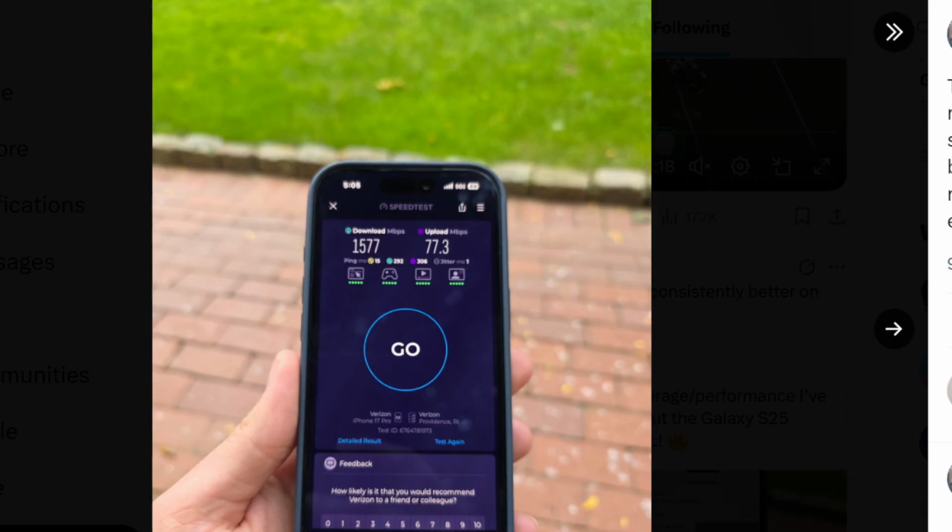Which is really exciting because very typically you have to get a Galaxy S25 Ultra or just the model year Galaxy to get the best antenna and cellular performance on a phone, at least in the United States, right? But he's saying that the mmWave antenna is working great and the signal performance is really good. So almost 1.6 gigabits per second down with 77 megabits up. And this is on kind of like, I guess we'll just call it edge cell for mmWave.